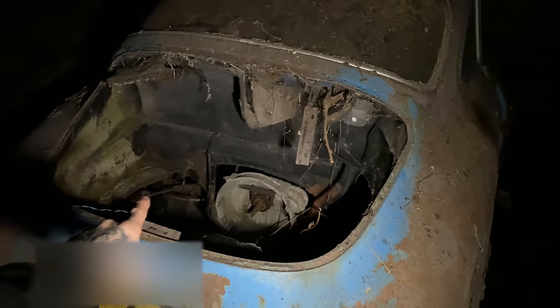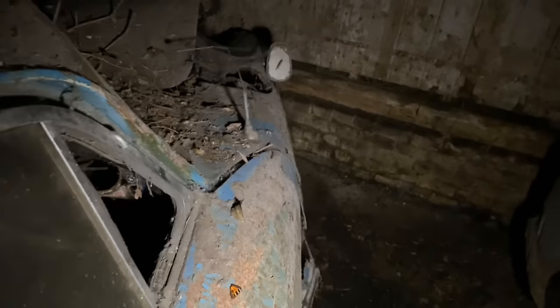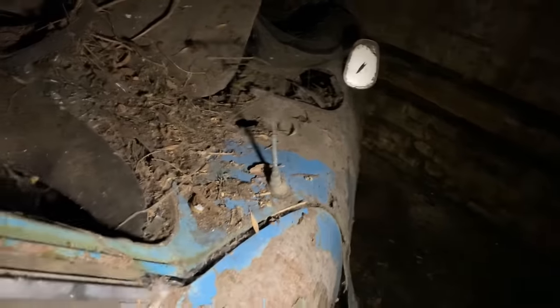Oh my God. That is a Porsche 911. And I believe there is another Porsche 911 next to it. Oh my God. This is absolutely amazing. Wow. This is a very, very early one. And it looks as if it's been left outside for a very long time. Oh, wow. It is really, really bad. Oh, this is such a shame.